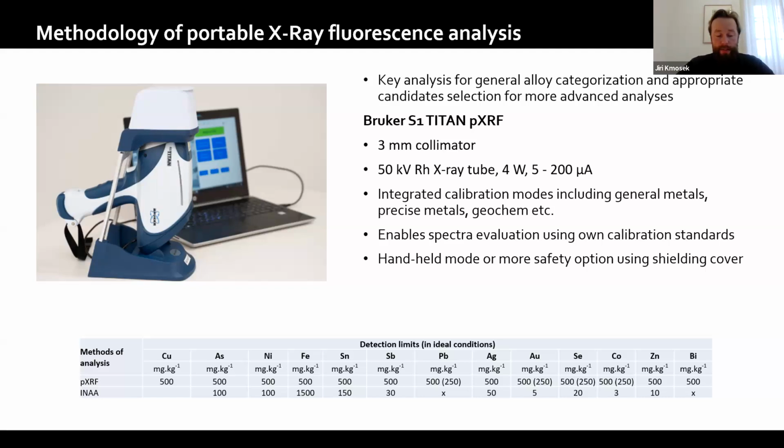During the analysis, handheld measurements are occasionally used, especially in cases of very large objects, which are difficult to cover inside of the shielding cover. But most of the analyses are performed inside the shielding cover, and there is almost no risk of the produced X-ray radiation exposing the operator of the XRF.